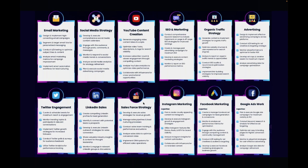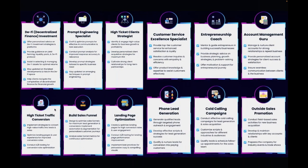Advertising, Google Ads, Facebook marketing, Instagram, Salesforce. I need more sales from LinkedIn. You got it covered. I need engagement. I see so many people posting and nobody's liking or commenting. Why? It's not optimized for engagement. You need someone specialized to take care of that, right?